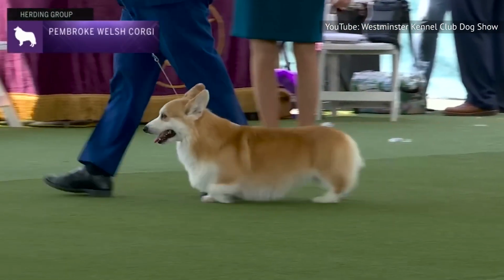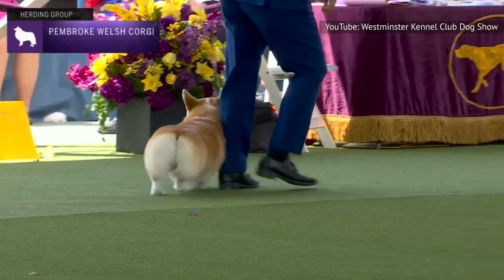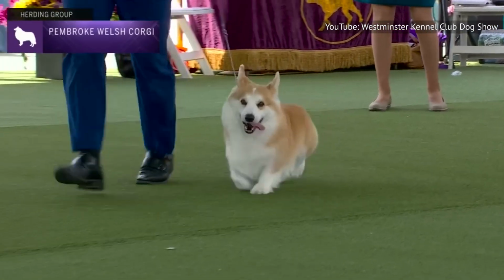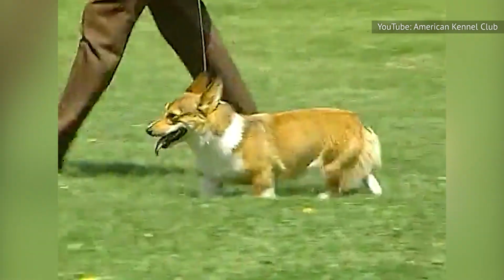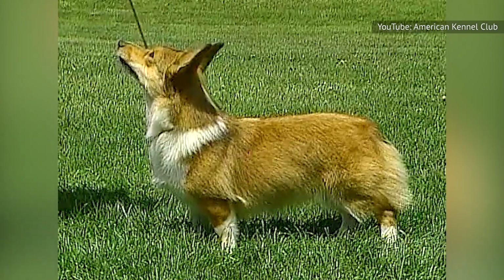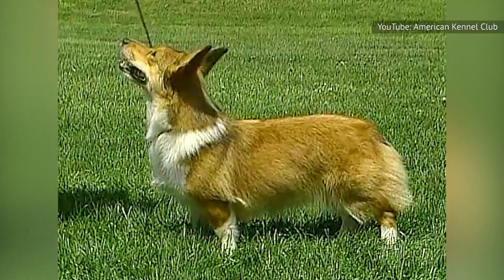Though strong-willed, independent thinkers, Pembroke Welsh Corgis respond to positive reinforcement and are highly trainable. They're also sensitive and emotionally intelligent. Despite their size, these dogs have a lot of energy to burn off and need at least an hour of daily exercise, making them a better option for active families.